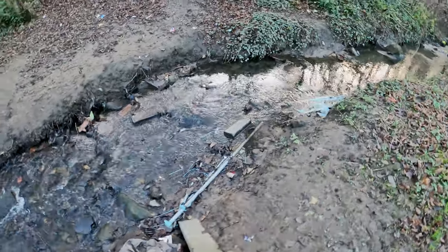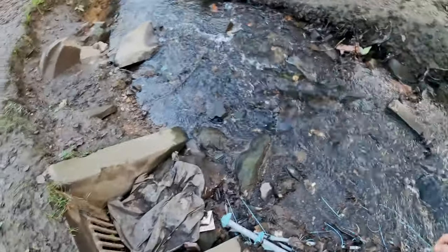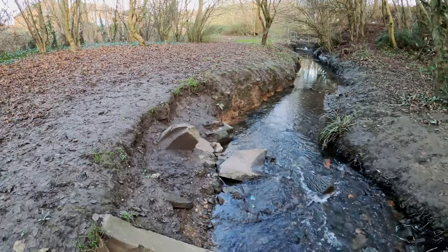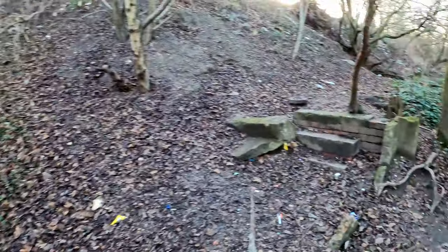I'm presuming that's fairly modern. It looks it anyway. I've got a feeling it's from the housing estate just behind, used for drainage now. But this whole culvert area here would have been the original culvert that would have been there when they built the railway. So they would have done it to take the water away.